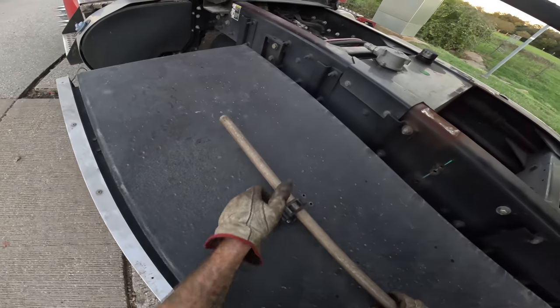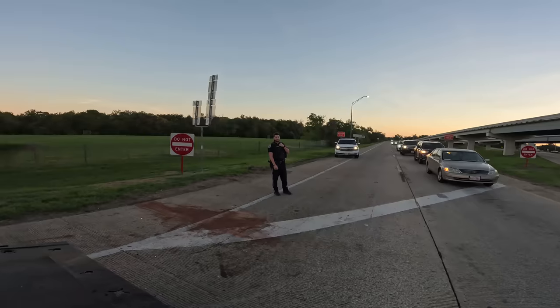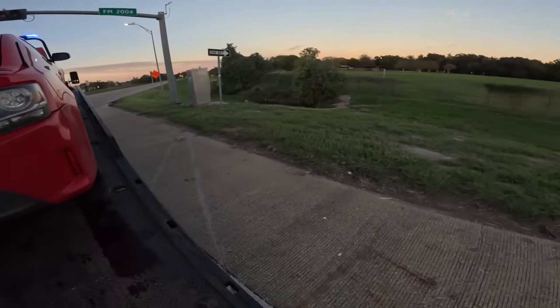I still have to secure it down. Just getting a couple straps thrown on it, and then I'm going to move over there and get out of the road.